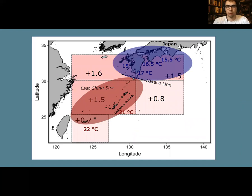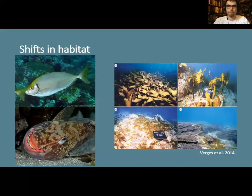Well, why did they expand? Well, winter lows have increased by about 1.5 degrees in the last 100 years, especially in the waters surrounding mainland Japan, which I've drawn this blue circle over here. The numbers next to the plus sign indicate the degree increase in the last 100 years, and these numbers next to the sites indicate the current winter lows at each of those sites.